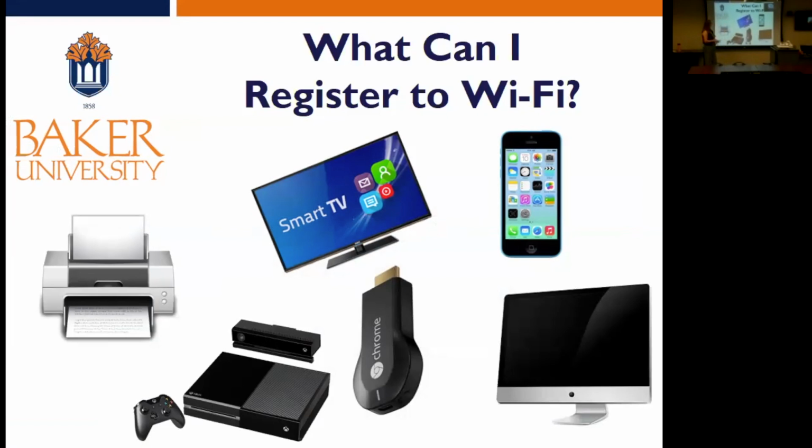And so lastly, things that you can register to the Wi-Fi, you can register almost anything. The only thing that's not available to be registered are printers.